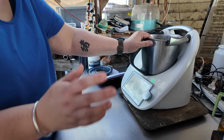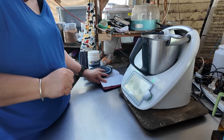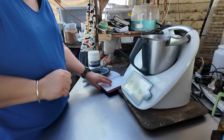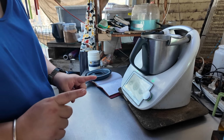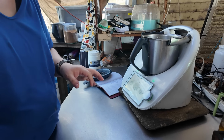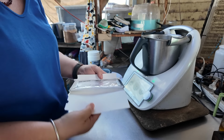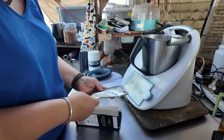Now I use my Thermomix because I can throw everything in and it makes a custard for me. So we're going to start off with a chocolate one, I think, because I've got some leftover dark chocolate from making all the cakes too. Now I make some of mine with dairy and some not. First up I'm going to make a dairy based one because I've got the cream and stuff out.